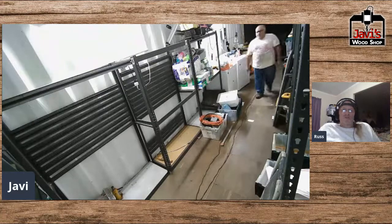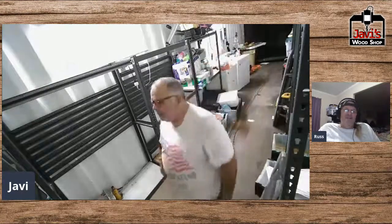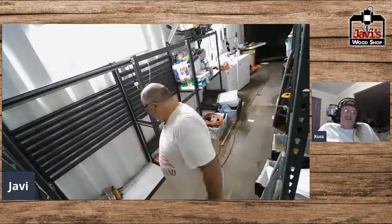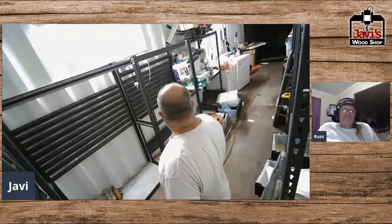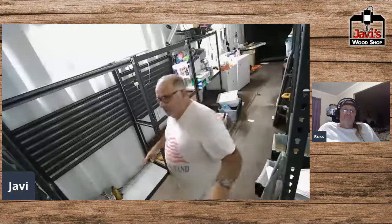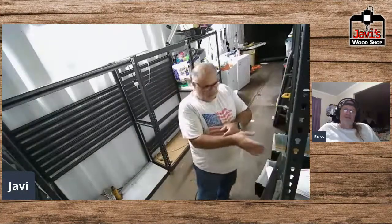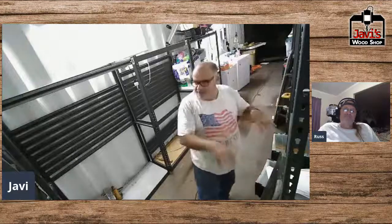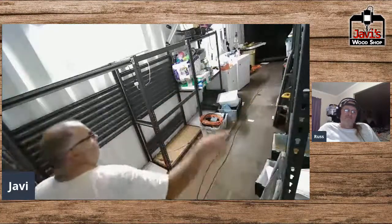You running out of room on your trailer? Nah, it's about halfway filled. I got plenty, and all of these shelves disassemble, and the stuff on this side, that's for the trip home. Because this is all coming back with me on the trailer every month, because I use this stuff.